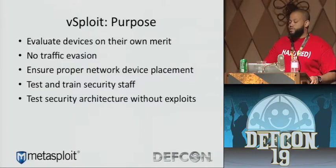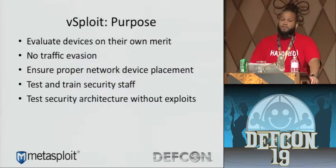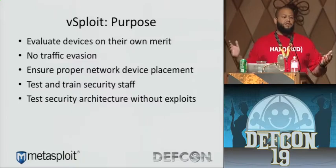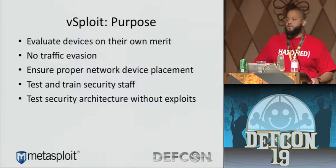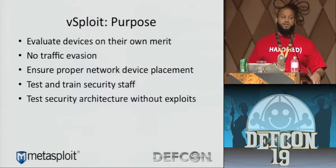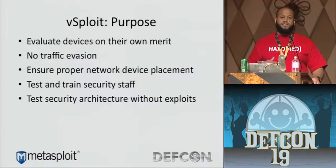I don't want to do any kind of traffic evasion. The main thing is I want to ensure proper network device placement, because there's a lot of different networks where people don't even understand their own infrastructure, so it's absolutely impossible for them to place a device like an IDS or IPS or DLP, because they just don't know the layout of their own network. And it's really, really true.